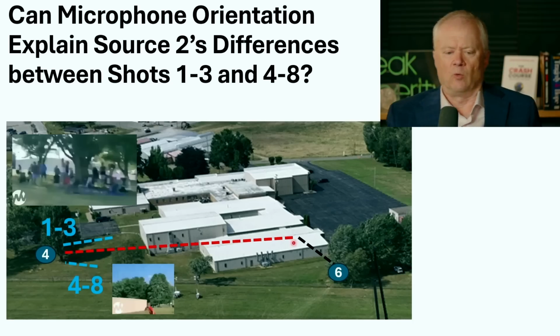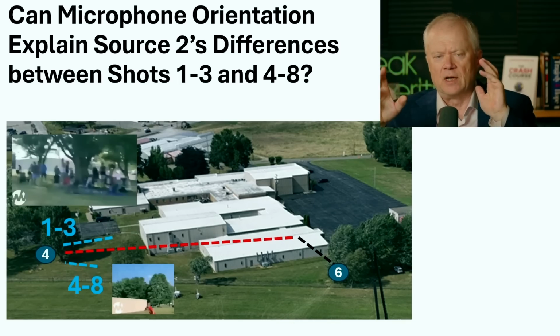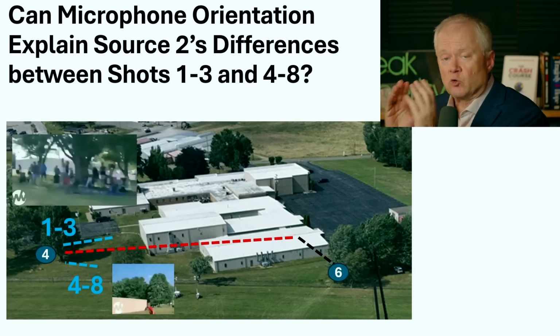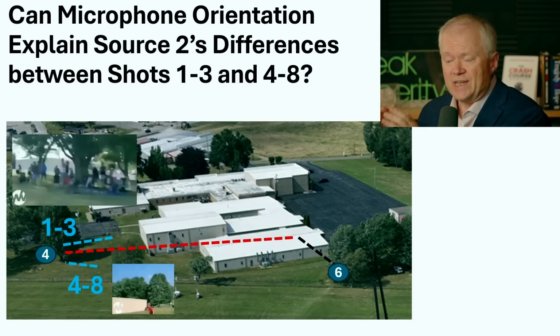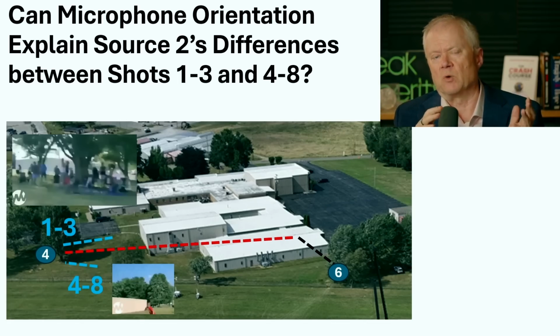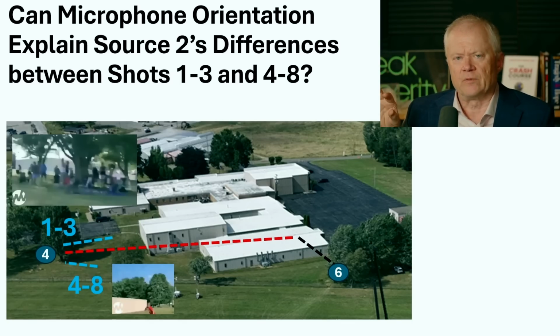Well, let me go back here. The way I'm beginning to account for this is that if you are anywhere in front of this building, so we had 6, we also had source 4 right about down here, those that were in front, you hear both sets of explosions from the guns as very loud. Now we're starting to resolve, because of the incredible audio we're getting off of source 6, that there's a distinct difference between shots 1 and 3 and 4, 5, 6, 7, 8. So we have to begin to account for that. Even though it's straight in front, we can clearly hear a difference between them.